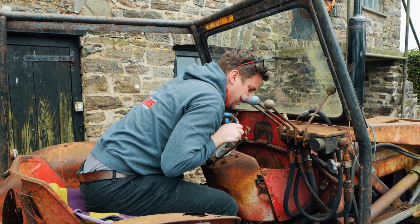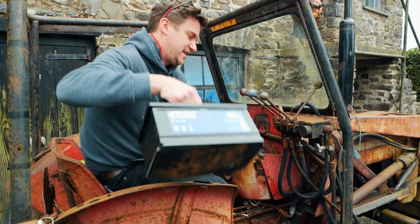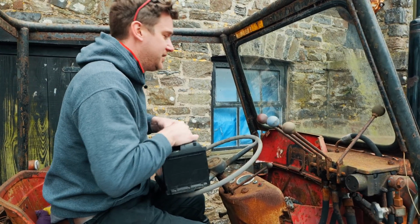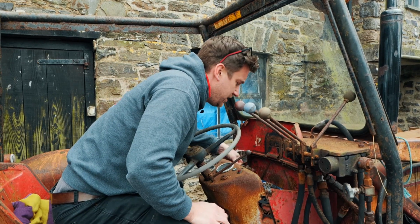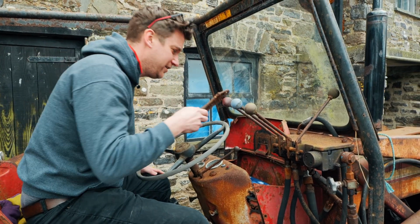That there is the earth, and that's a positive. That's easy to work out. It's the same battery we bought the last time. We just thought we'd better put her on charge so we can make sure there was enough life in it. It even comes with a toolkit. Look at that.